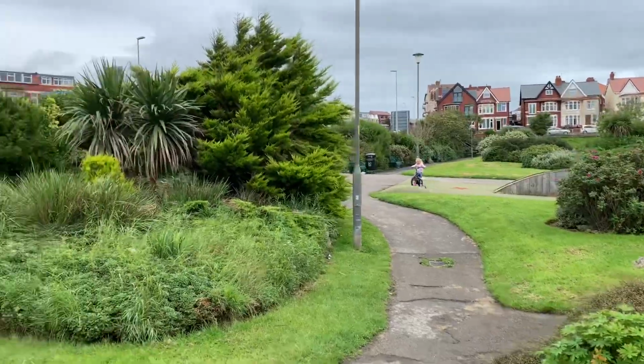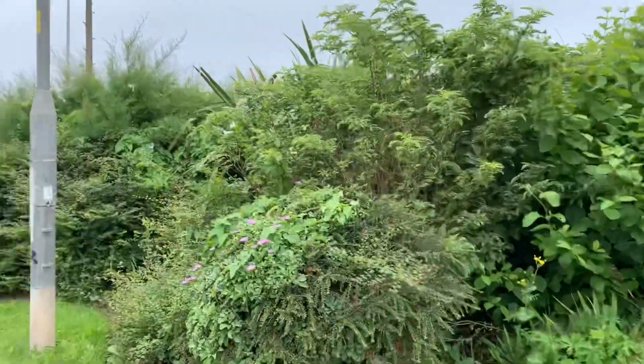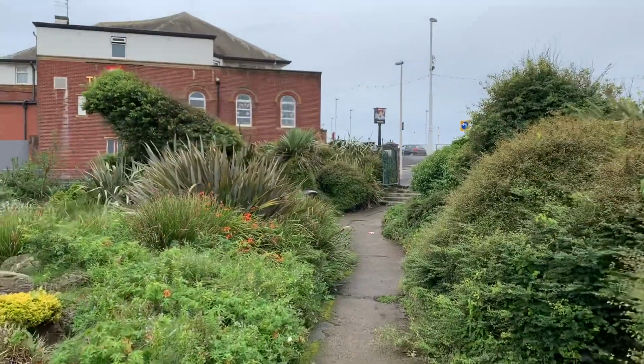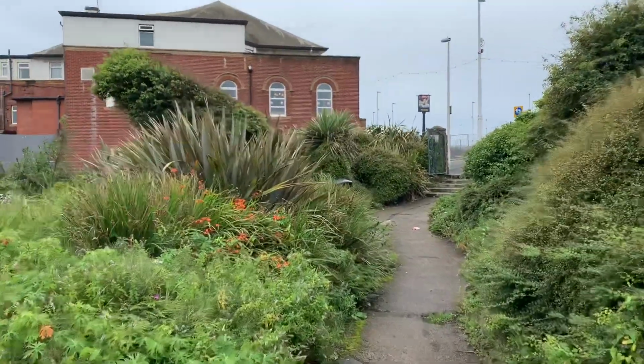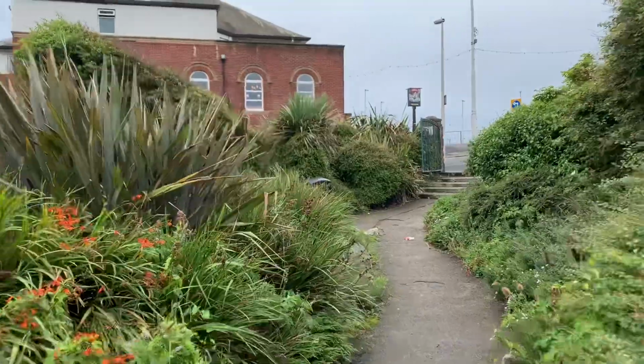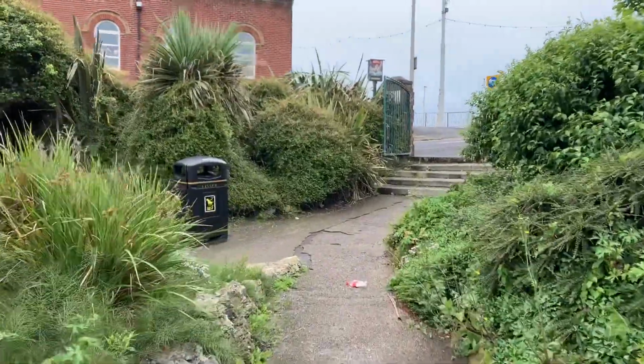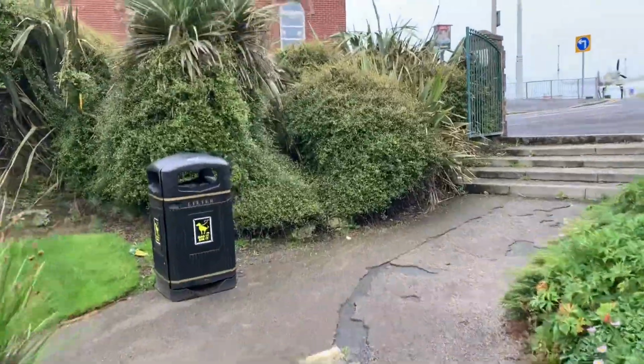I can see Crazy Golf, Dubry-Doo there. I used to love gardens like this that sort of went up and down and round paths. And this is another place that I don't think you perhaps ought to come on a dim evening.